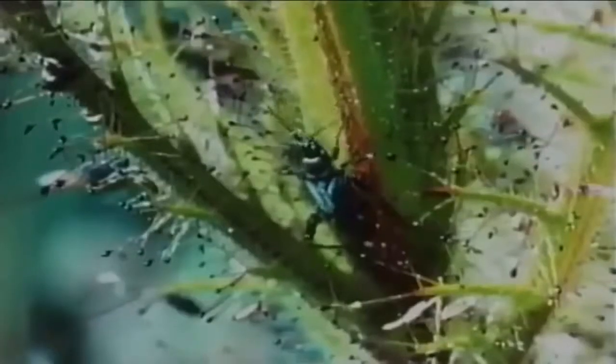Rorigula plays host to an army of assassin bugs. Their body surface and the architecture of their feet enables them to negotiate the glutinous leaves with complete safety. Their food comes to them. All they need to do is wait and watch. The plant does the rest.